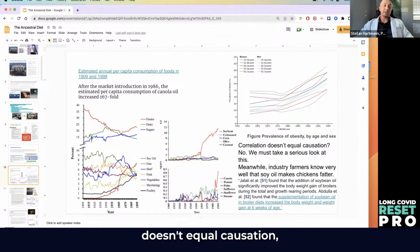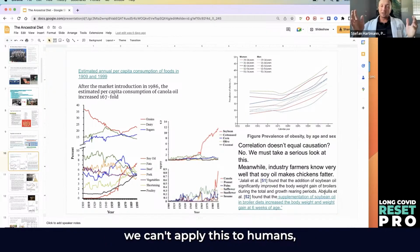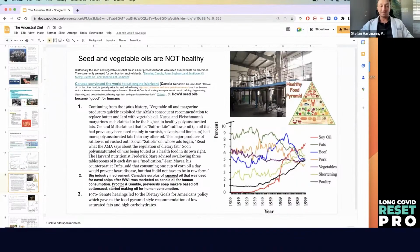Now we can say correlation doesn't equal causation, but we just have to look to our good farmer friends, and they know very well that the addition of soybean oil significantly improves the body weight of broilers during the total and growth rearing periods. So farmers know if you want to fatten up your chicken, you feed it soybean oil, right? But somehow we can't apply this to humans. Although we know that all of our drugs are initially trialed on animal models. So we can extrapolate this to humans, maybe put 2 and 2 together here.